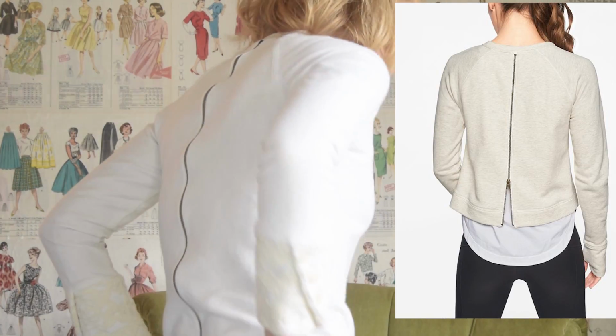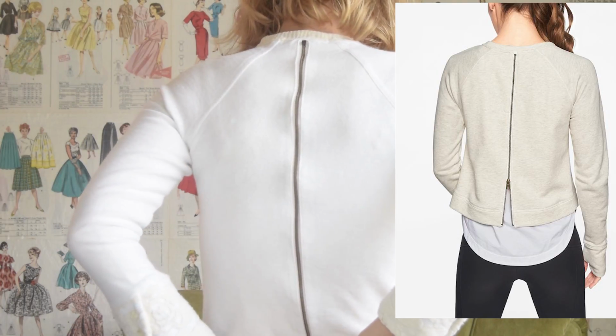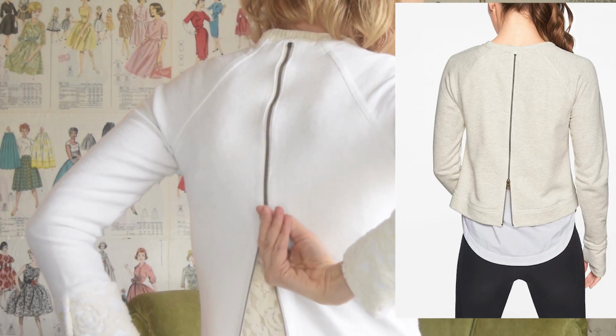So if you remember from my January goals video, I had seen this sweater in the Athleta catalog, and I thought it was really cool. It's got this center back zipper, and then there's an under layer. So there's actually 2 layers on the back.